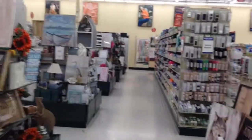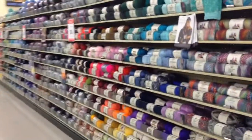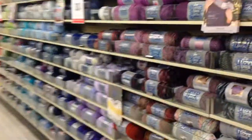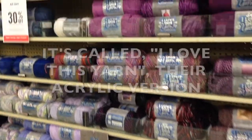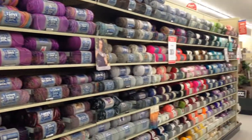Okay, seems pretty quiet, end of the day, so I'm going to show you what I can. Here's a freestanding wall, and the majority of what this Hobby Lobby carries is their own in-house line. For example, their Sock Secret, their I Love This Cotton yarns, and here is the I Love This Acrylic. So many beautiful colors. They have them in solids and stripes and prints, ones with metallic and sparkles in them. Can't help the loudspeaker there.